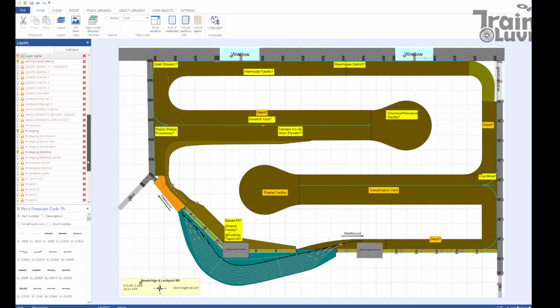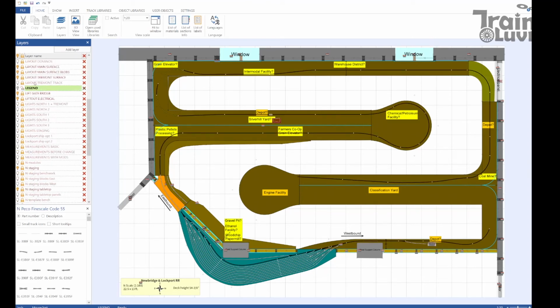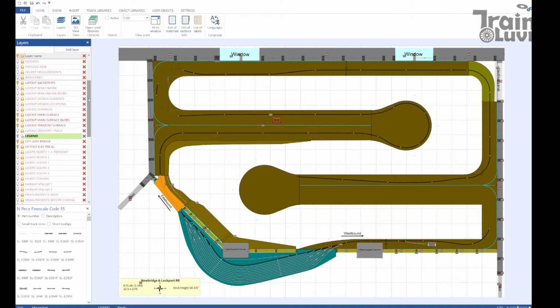And I can just turn the main track on, or turn the industries off, and then we can take a look at some of the other things.